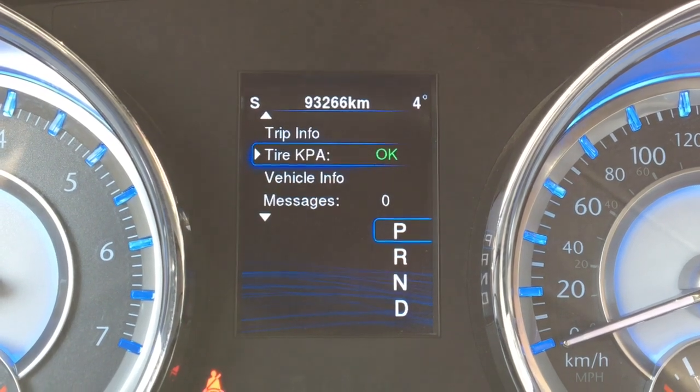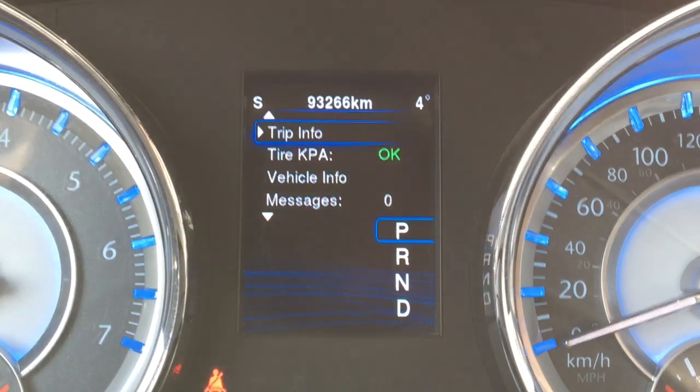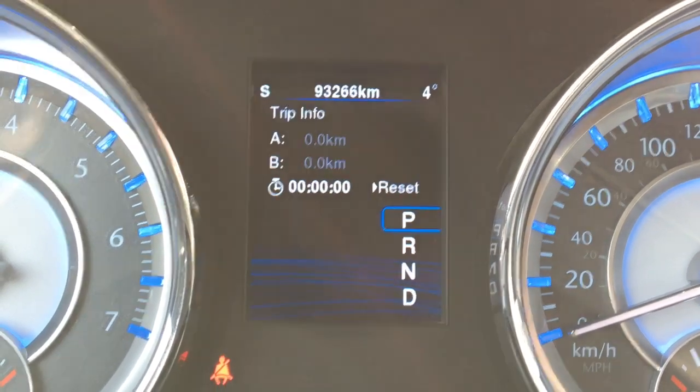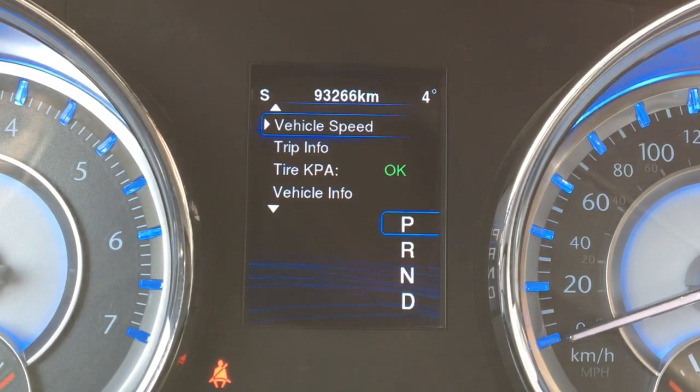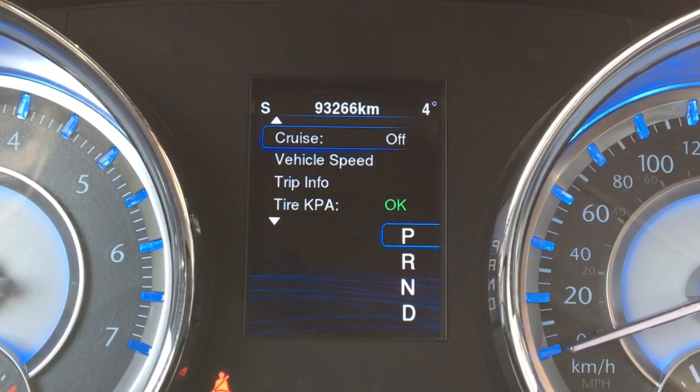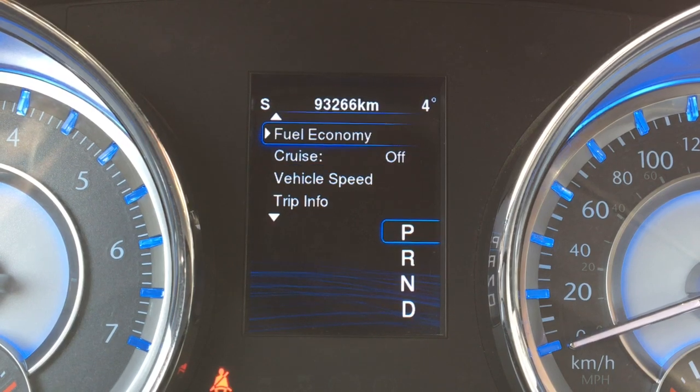Fantastic. You have tire pressures for all 4 tires. You have trip computers here. You can easily reset those, and you can reset the timer. You have your vehicle speed, digital speedometer, which you can change to miles per hour if you're going to the States. You have your cruise here.